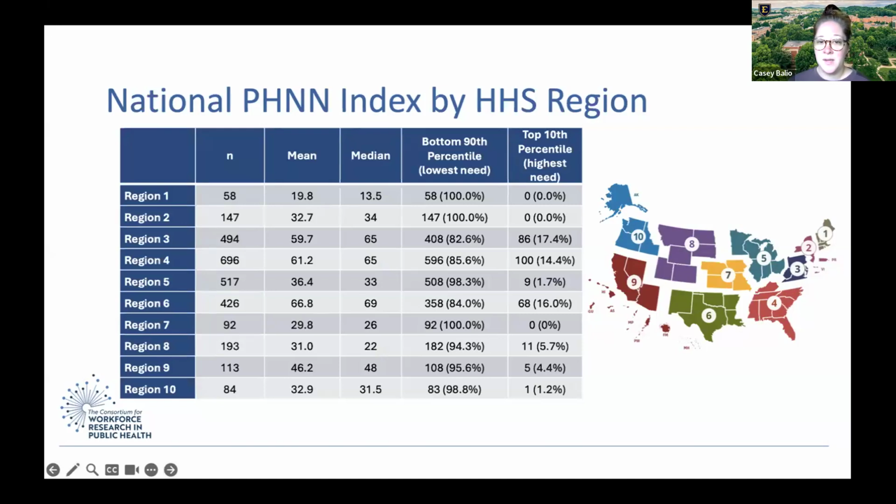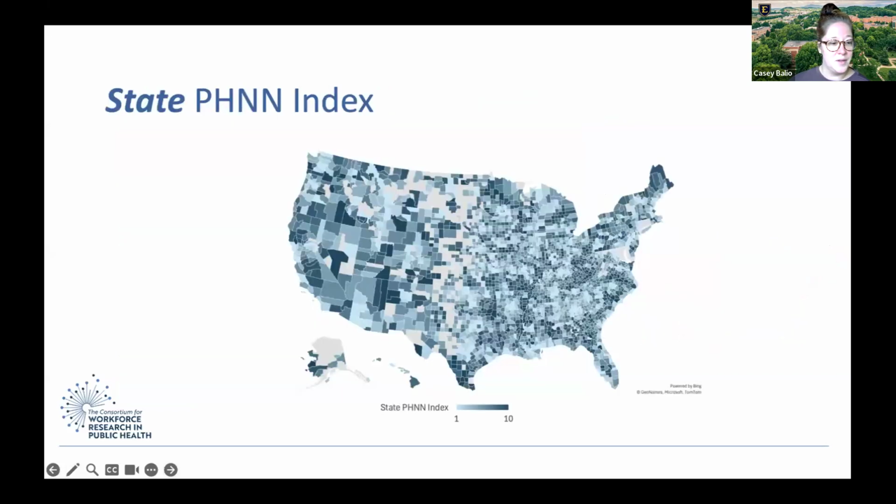So because of this, we also calculated a state version, which ranks counties within states and helps to really show that variation that does exist within a given state. This is especially useful for states that rank all relatively high or relatively low on the national index, so it's a little bit harder to understand what might be going on within your state from that national perspective. So here's the state version of the index, which is available on a decile scale from 1 to 10, where within every state, we're ranking all the counties in that state. 10, or the darker greenish blue, again, indicates the highest need within states.